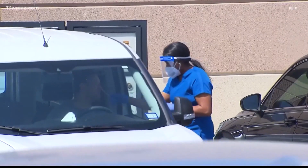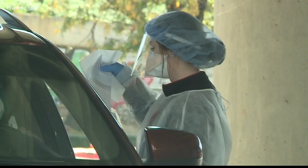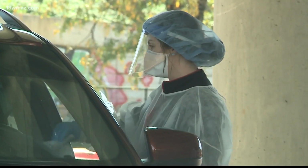If you've gotten a COVID-19 test before, you know just how uncomfortable they can be. But now if you go to the health department to get a test, you're going to have to swab yourself. We are not expecting the individuals to take the swab and shove it way back in their skulls. Instead of the typical nasopharyngeal swab, the one that goes all the way up your nose, you'll have to do the nasal swab that only goes halfway up.